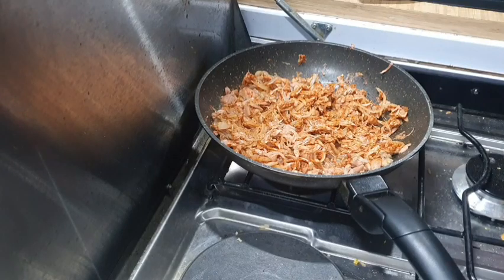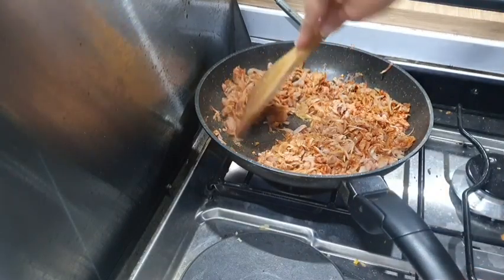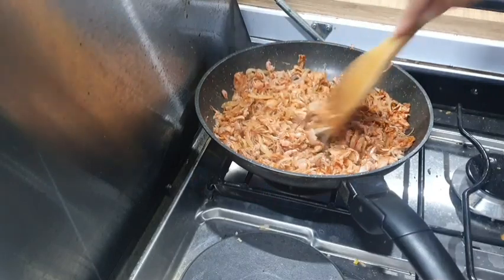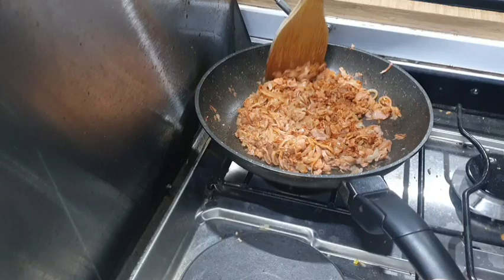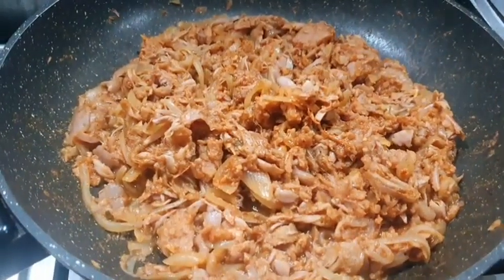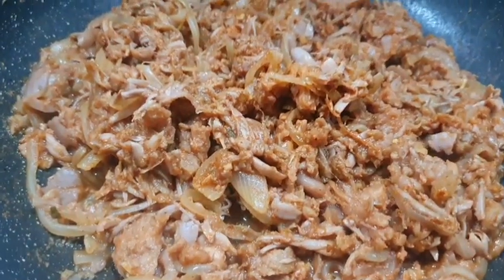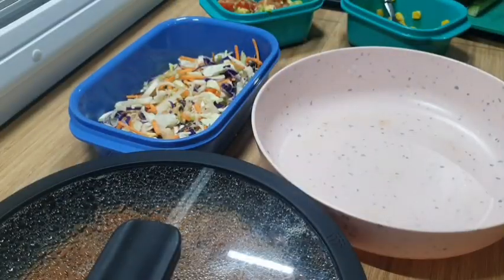So I was a little bit hesitant about cooking with jackfruit to start off with because I didn't really understand or know what to do, but it's very easy to use. Pretty much drain it, stick it in a pan, break it up so that it sort of resembles a pulled meat, and then flavor it, and that's it.